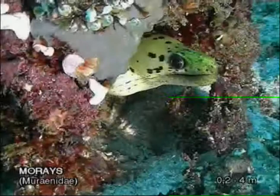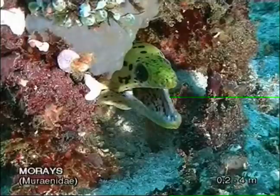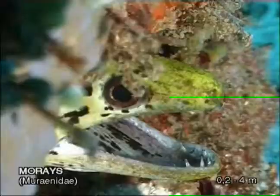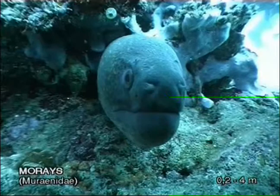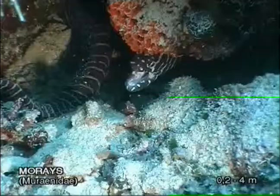Morays have an undeserved reputation for being aggressive. This is due to them constantly opening and closing their mouths, which are full of sharp teeth. All they are actually doing is sucking water through the mouth into the gills to breathe. They are not dangerous. Morays are found mostly hidden in holes.